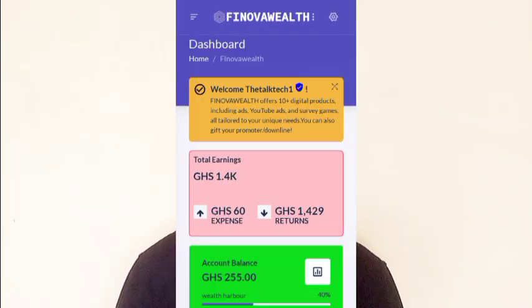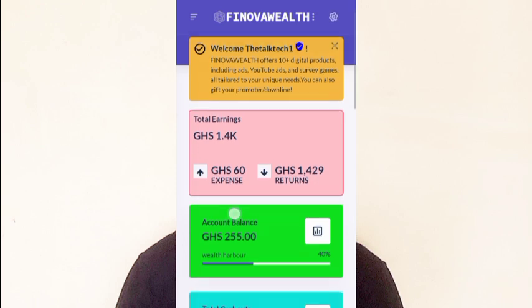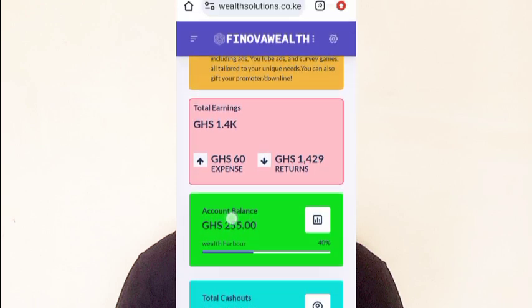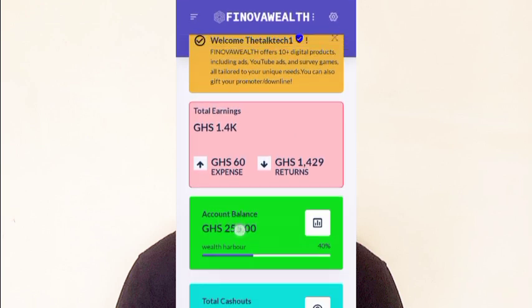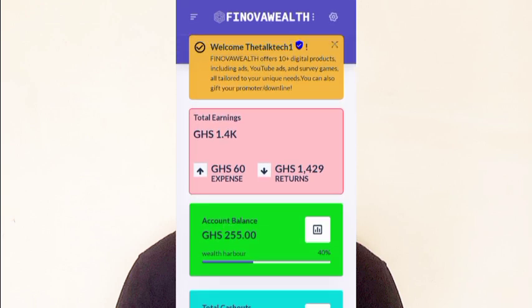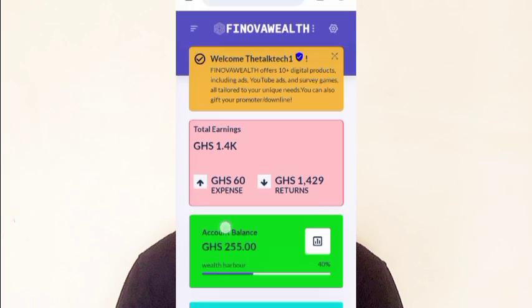So when you log into your dashboard, you see your account balance. The account balance is the amount that I want to withdraw, and before you can withdraw from the account balance, you should have at least 50 cedis in your account balance. So my account balance is 255 cedis, so I want to withdraw it.